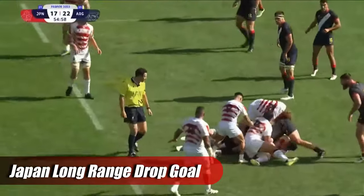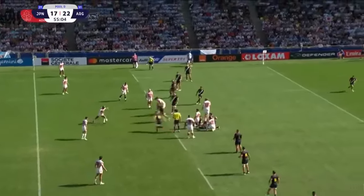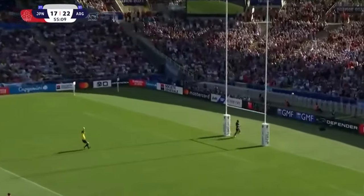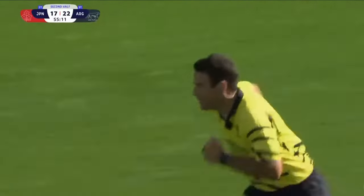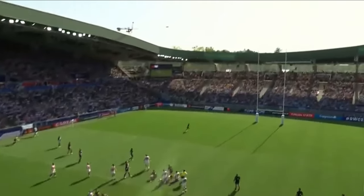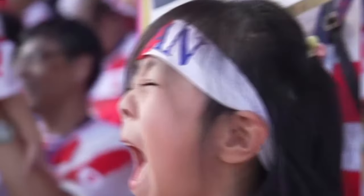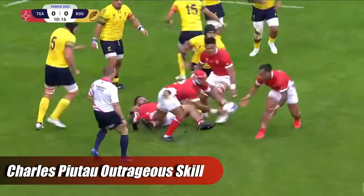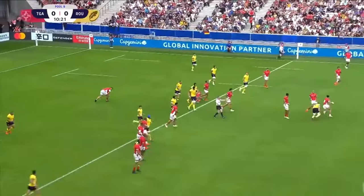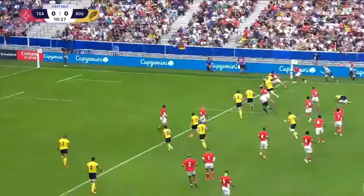Final day of formation in this World Cup. And there's a straight shooter. Scored the try last weekend in Marseille. Advantage that Cavilli will play and off the floor to Piutau in space.